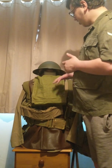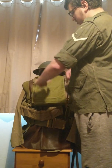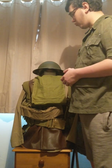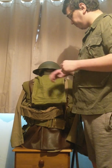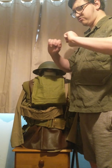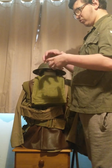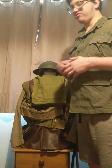Moving down, we come on to the small box respirator. As I said, this is a Second World War example, but the bag itself is practically the same as would be used in the First World War. One main flap with studs to keep it closed, and three main compartments: one to keep accoutrements, one to keep the actual filter, and the other one to keep the respirator itself.